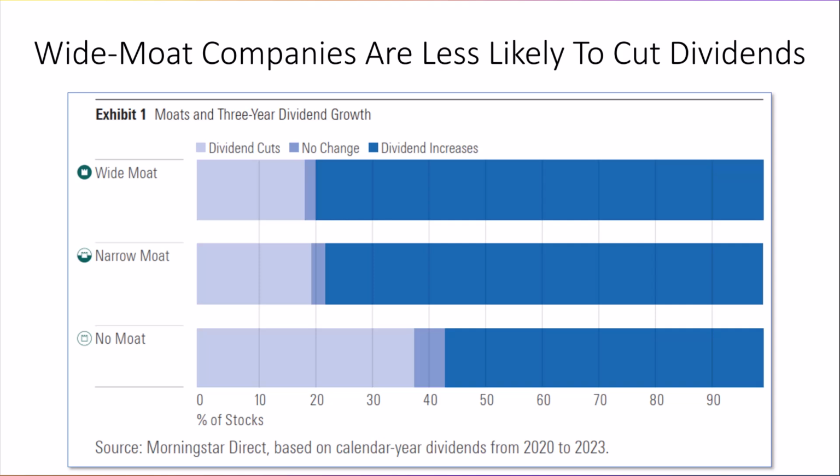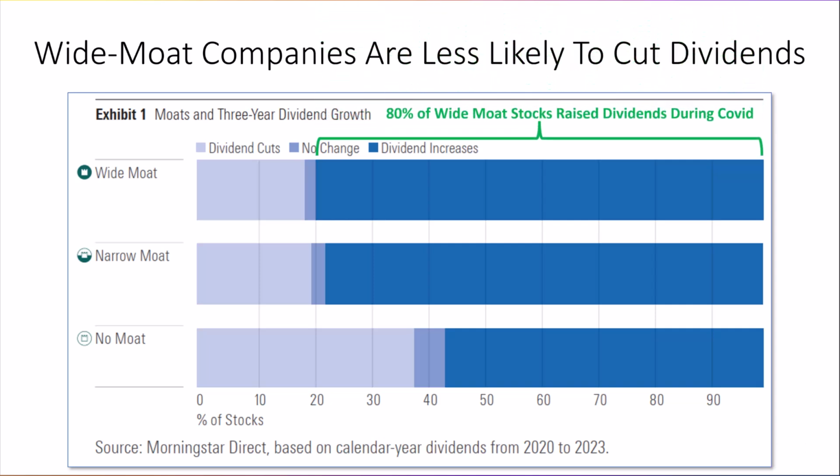Now, one advantage of companies with the best moats is if they pay dividends, they are more likely to increase dividends even during an economic shock when compared to companies with no moats. On this slide, Morningstar shows there are 3 categories of moats. On top, we have the companies with wide moats, which is considered the best. This slide shows that during the 3-year COVID period, when supply chains ground to a halt and some companies saw a collapse in sales, about 80% of WideMoat companies were able to raise their dividends despite many companies being in financial trouble. Only 18% or so cut their dividends.